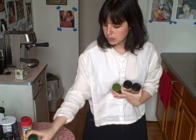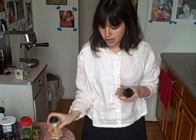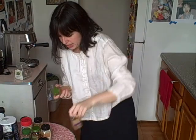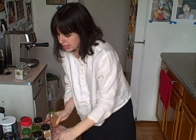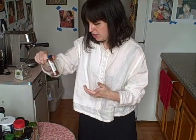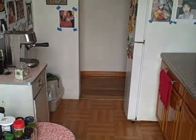We're just gonna rapid fire the spices right now. Cumin, red pepper, onion powder, coriander, garlic, nutmeg, ground cinnamon, oregano, which I'm almost out of, chili powder, which is sort of solidifying into a rock, ground cloves, and cayenne pepper.